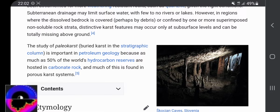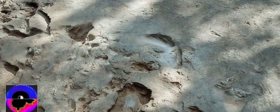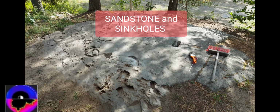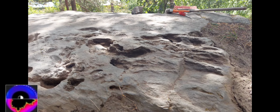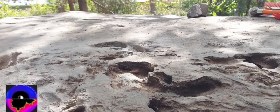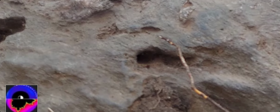So now to the picture. I have shown this before. Sandstone and sinkholes. Let's have a closer look at those. They are small. But remember, scalability. I was digging them out, cleaning them up. And it's really interesting. You can see really deep holes.